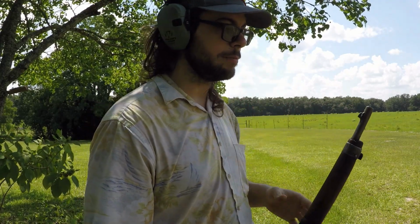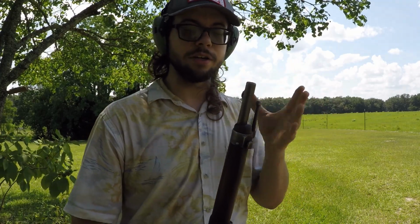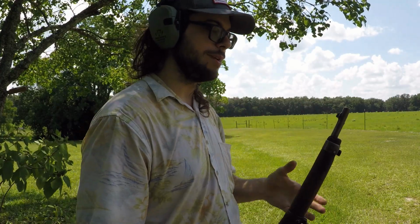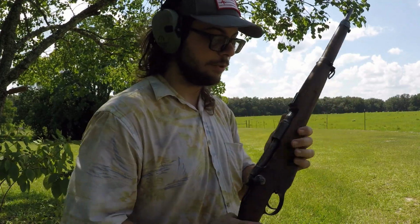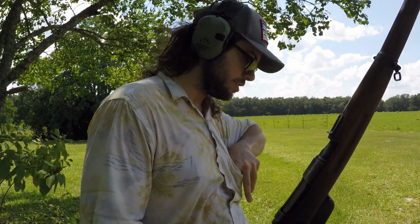Now, that being said, I do have a milling machine, so if this does keyhole and it is not a good shooter, then I'll go ahead and I'll counterbore it, and maybe counterboring will breathe some life back into this rifle. There is good rifling inside of the barrel, but towards the muzzle end, it's just not that great.